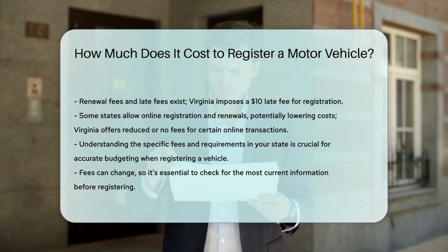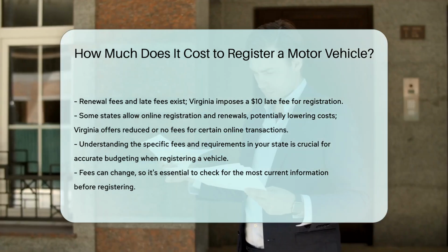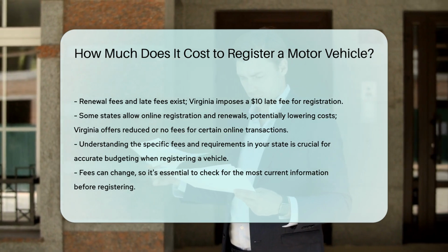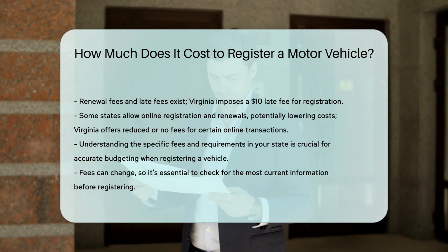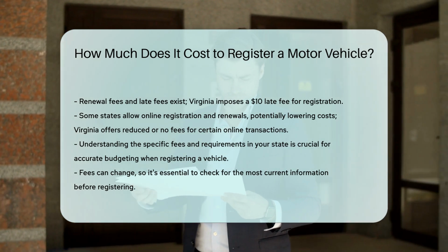Online transactions. Many states offer online options for vehicle registration and renewals, which can sometimes reduce the cost. For instance, in Virginia, some online transactions may have lower or no fees for certain documents.